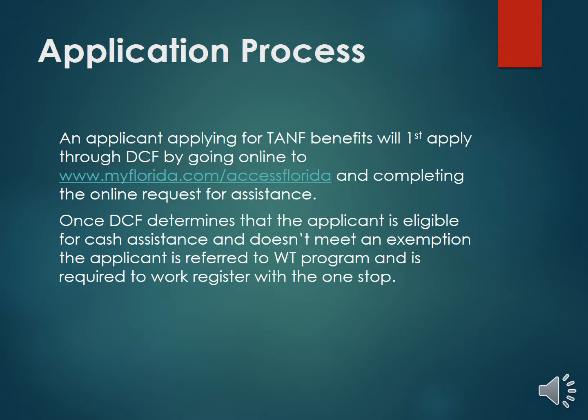An applicant applying for TANF benefits will first apply through DCF by going online to www.myflorida.com/accessflorida and completing the online request for assistance. Once DCF determines that the applicant is eligible for cash assistance and doesn't meet an exemption, the applicant is referred to the Welfare Transition Program and is required to work register with the One Stop.